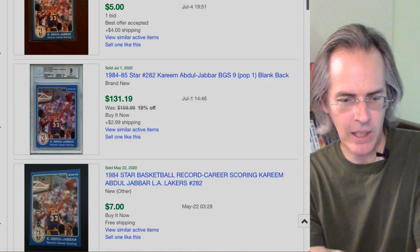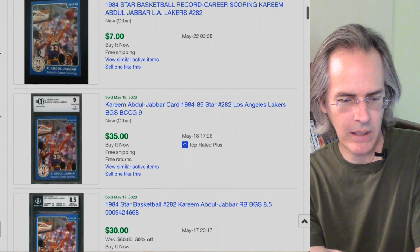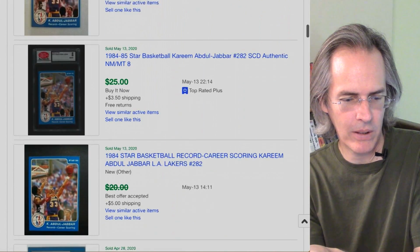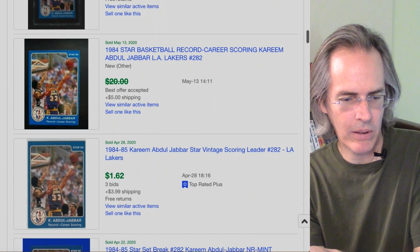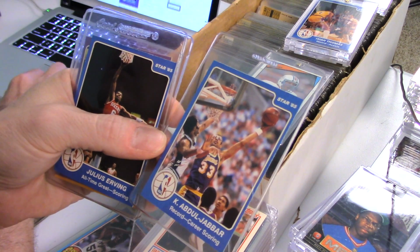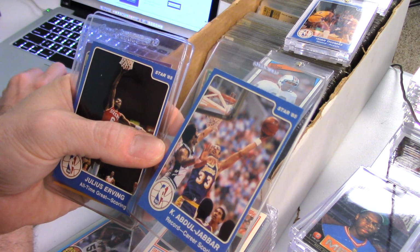Graded 9 BGS, $131. Ungraded 7, graded 35, 30, 750. There's a $25 graded one. $20 graded that sold in May. Mine's a little off center, left and right. There's 13, there's 12. I might give him a case, but not right now.